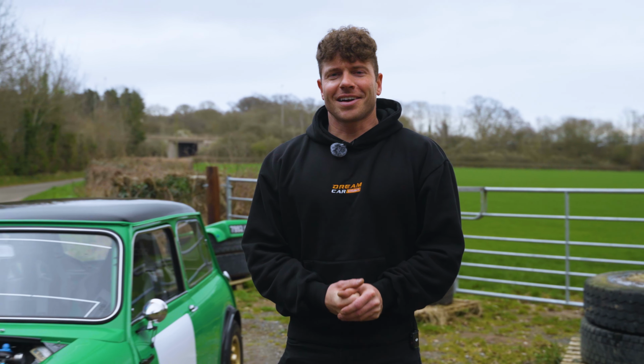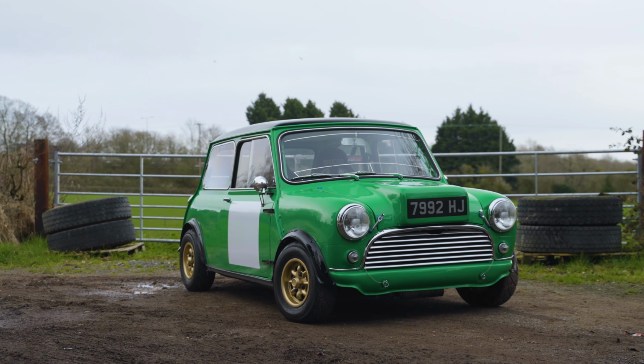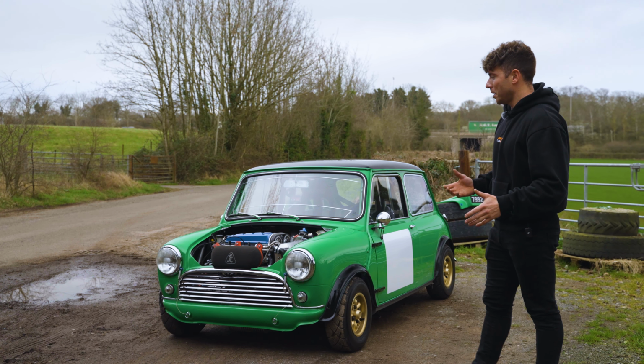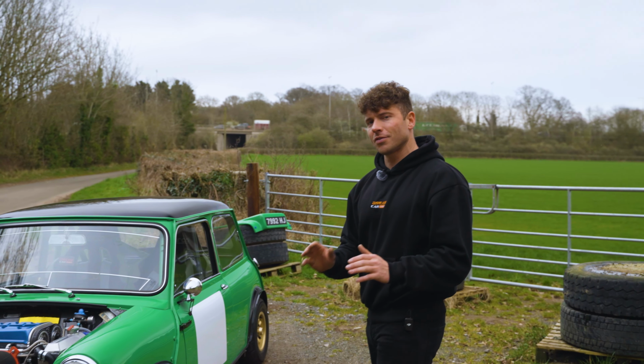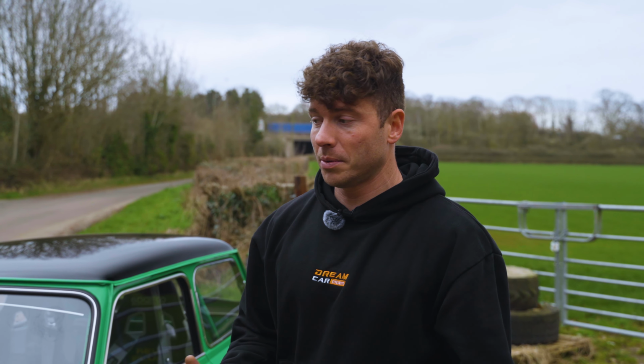We've jumped outside the car now, so hopefully you can hear me a little bit better. Aesthetics wise, I love the look of this thing. It's simple, it's purposeful, it's not too different from the original car. The original car is a 1963 Mk1 Cooper, a genuine one with all the paperwork to match.